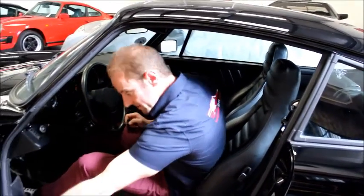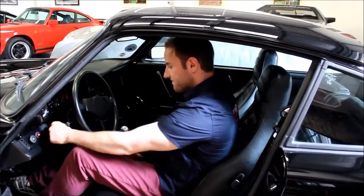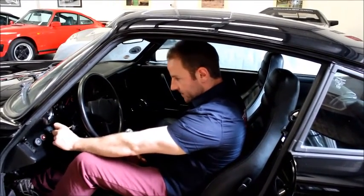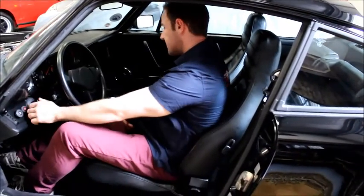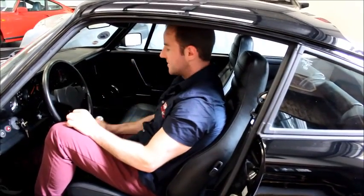And even the door cards with all the carbon and everything still on them. So, I'll turn this on. Also, I have got the battery disconnected. It's got factory fitted air conditioning, which is a real plus, and it works.